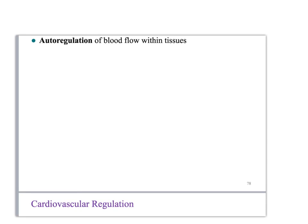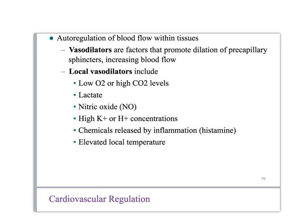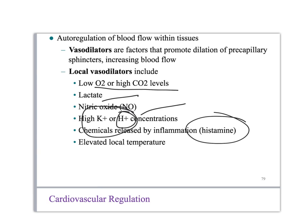So this autoregulation is very important to blood flow within the tissues. We've got vasodilators that can promote the dilation of those. So oxygen, carbon dioxide levels can do that. Lactate can do that. Nitric oxide, high concentrations of potassium or hydrogen. That would be a low pH. Histamine can do that, and even the temperature can do that.